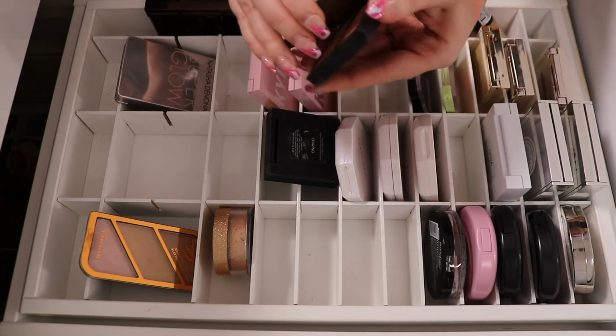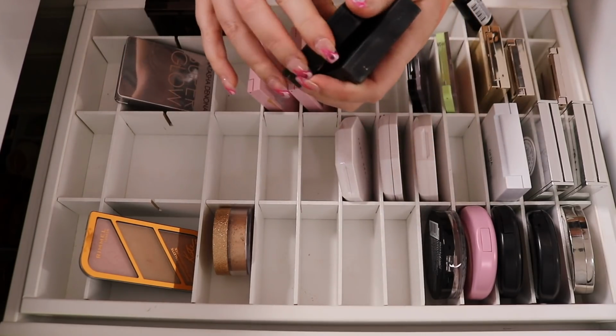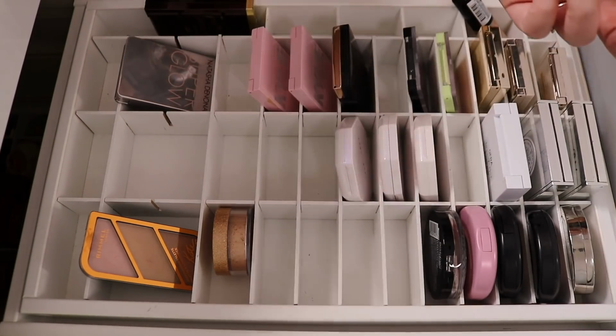interesting. Then we have a couple of NARS. I love these, so do I keep them? They're very similar colors to my others. You know what? No. I'm going to keep my Amrezy highlighter. I love it, without a doubt.